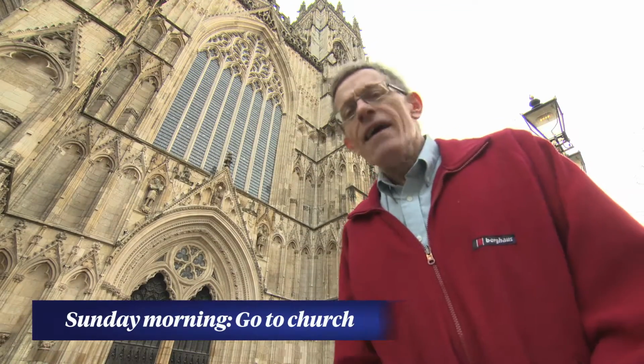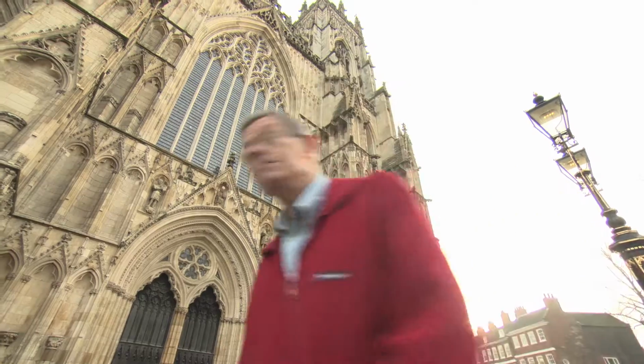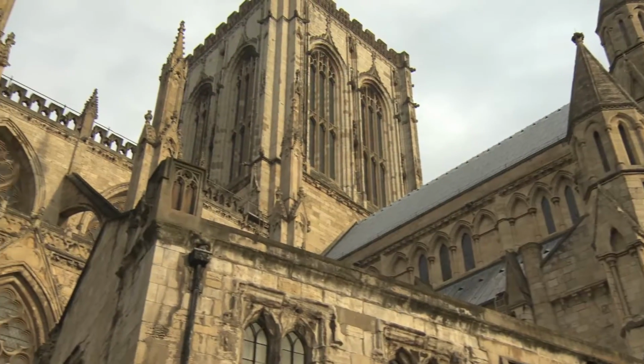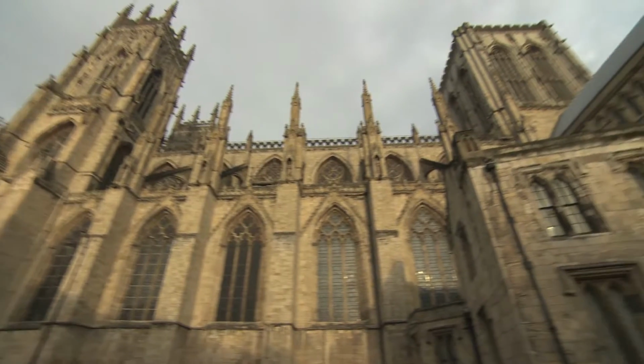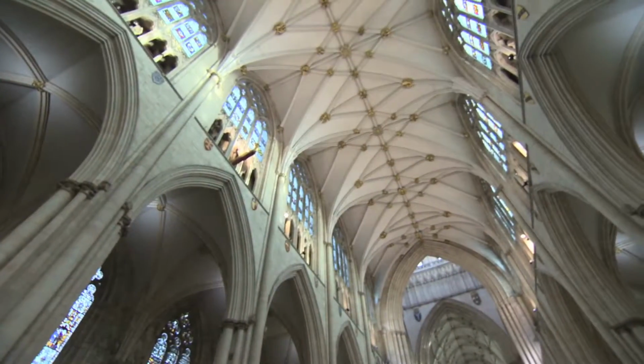Good morning. In the 14th century, York Minster was one of the most magnificent structures in Europe. In the 21st century, it still is. The Minster is a masterpiece of English Gothic. Its foundations rest upon the remains of the Roman fortress, in a location where the first Christian church was built 14 centuries ago.